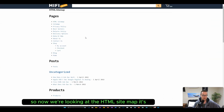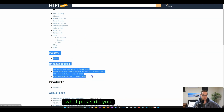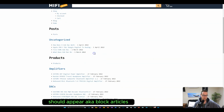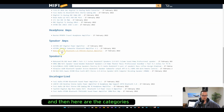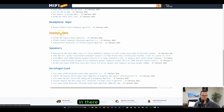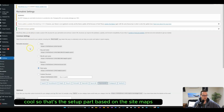So now we're looking at the HTML sitemap. It's important that you do a double check here. What posts do you expect to have essentially on your WordPress website? Are these all the posts that should appear, aka blog articles? If yes, then perfect. Your job's done in regards to posts. What products do you expect? Are these all of the products? And then here are the categories. So do all of the categories also appear in there?